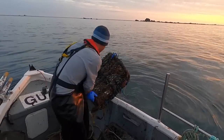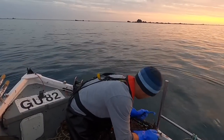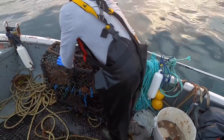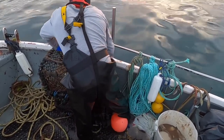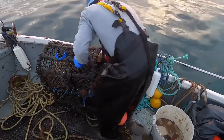That was a lobster. Hey, hey. That's gonna be close to a keeper, if not a keeper. I'm pretty sure that's gonna come up a keeper, that one. If I can get the band off.